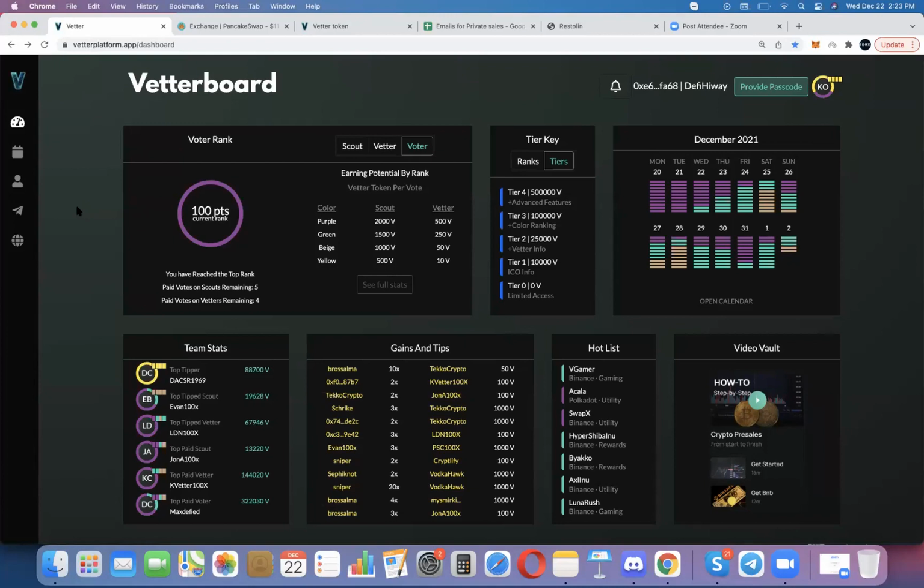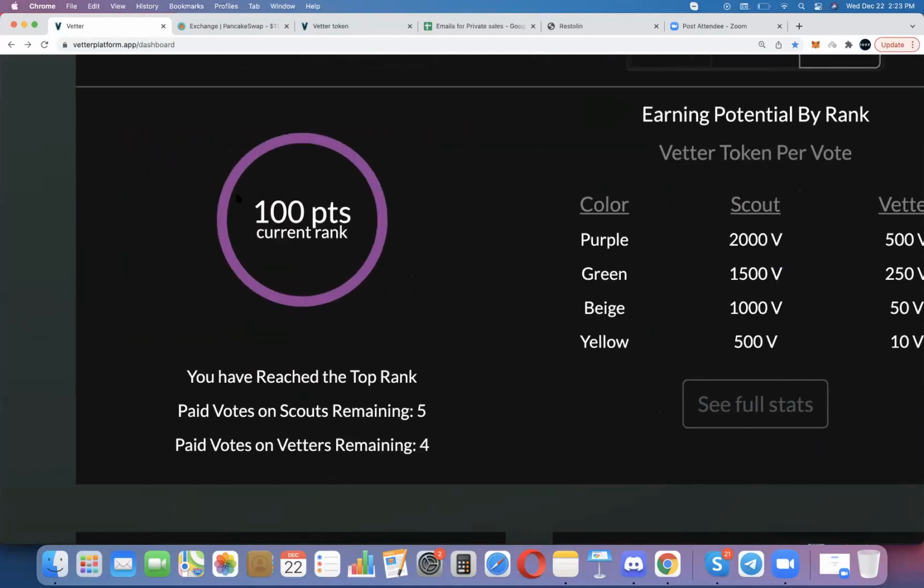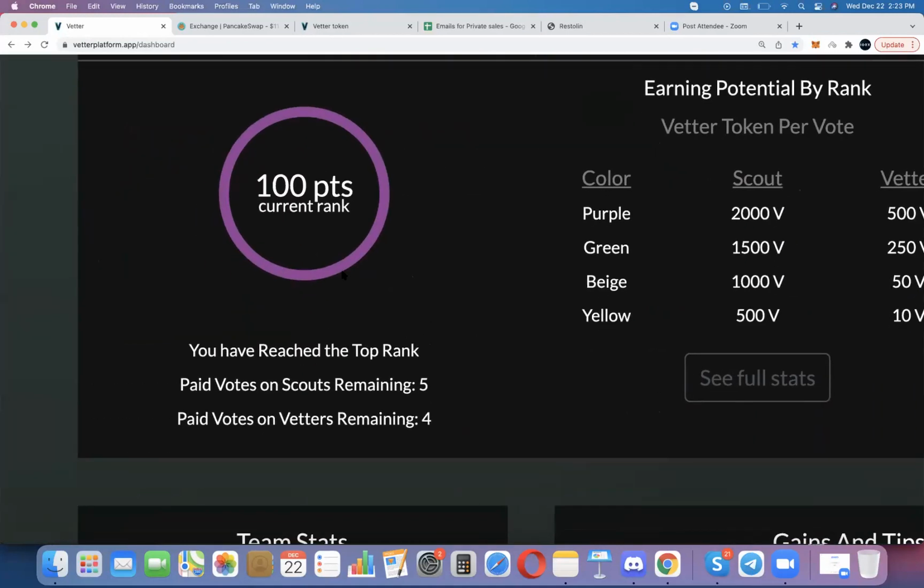Now while we're on that subject, you'll notice underneath the circle, if you want to zoom in on the text underneath the voter rank circle, on the left, right here. Instead of saying how much you've earned in the last 24 hours and how much is left to earn in the last 24 hours. Not only were those fields problematic, but they were also misleading at times because it takes time for things to happen on a blockchain.